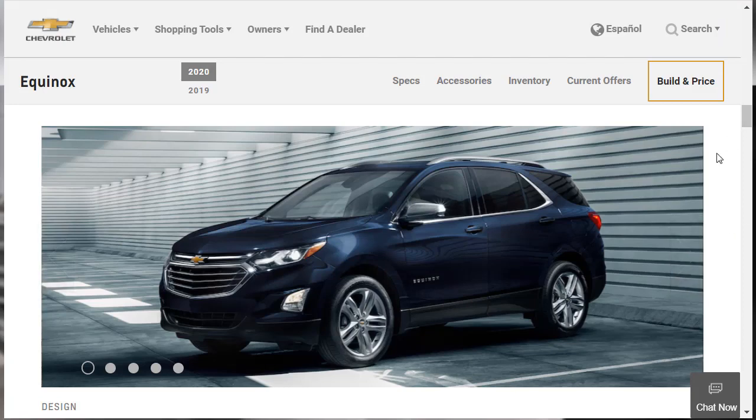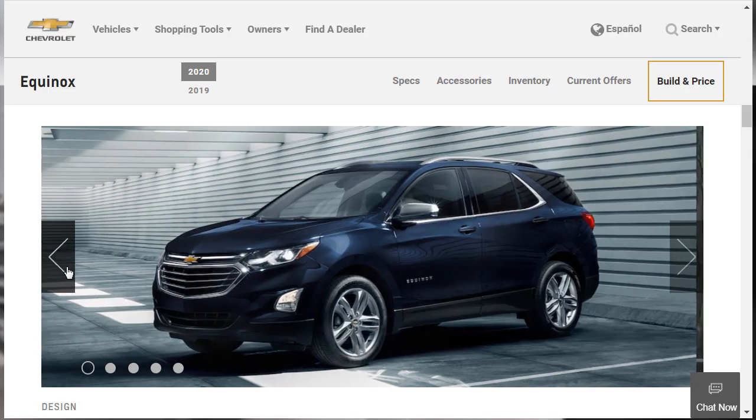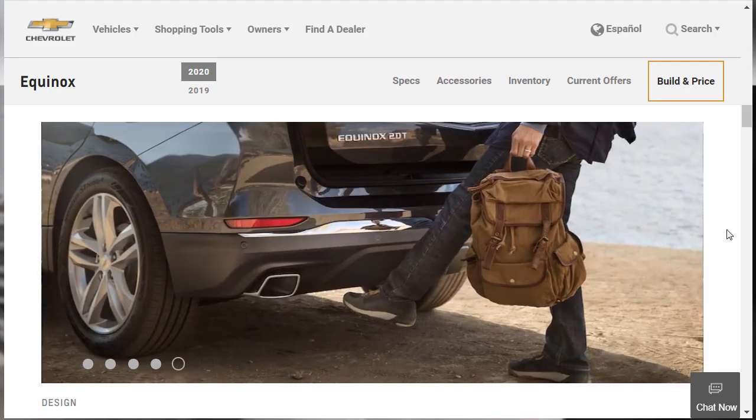And before we talk about design, they've got a few images here. Let's slide through. I don't remember seeing this one. Maybe we did, maybe we didn't. These look like optional wheels because they're big under there. They look bigger than those. That looks pretty cool. Shot of the interior. Yeah, these are surely pictures we've already seen.